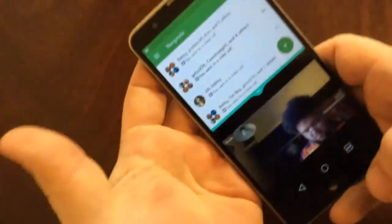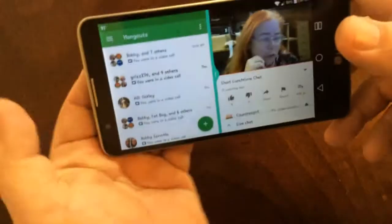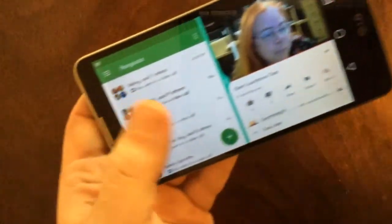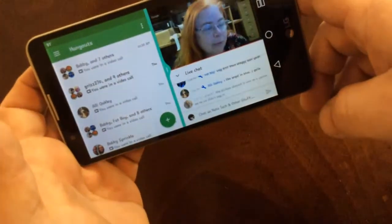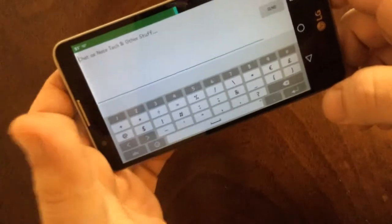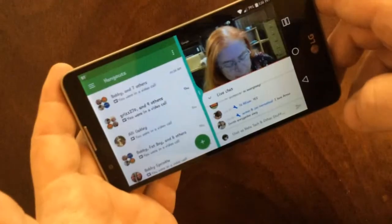My YouTube's down here. All I have to do, instead of having my screen upright, turn it sideways. And I have my Hangouts going over here. I can see everybody in a video call. I can have the people down here, and I can see them. And my live chat is right here. So I can sit and I can interact with people.